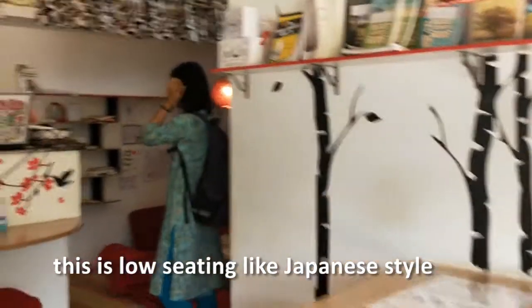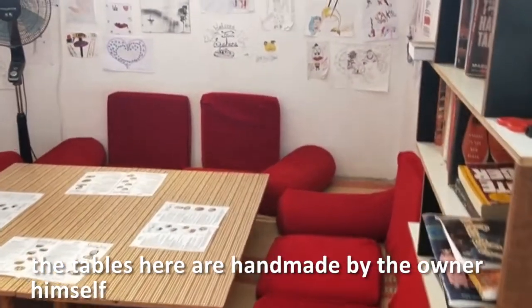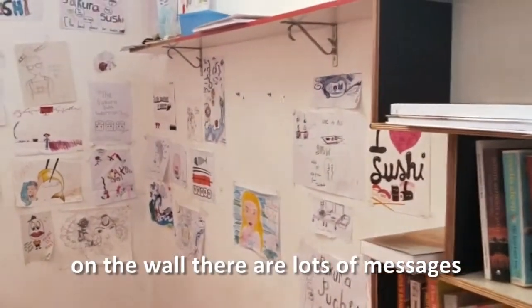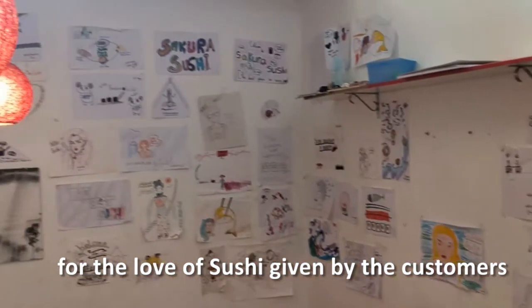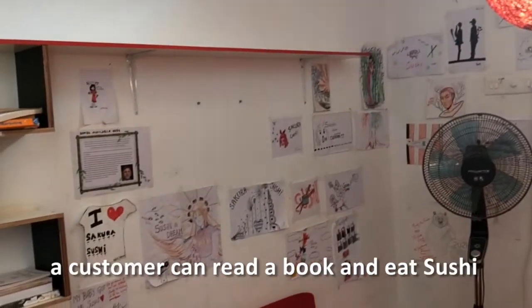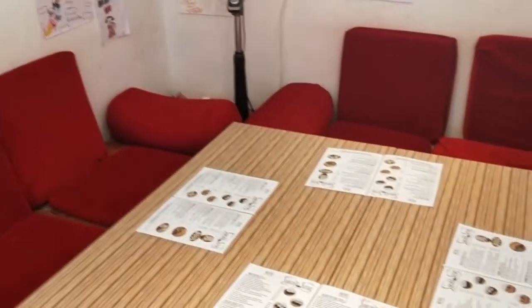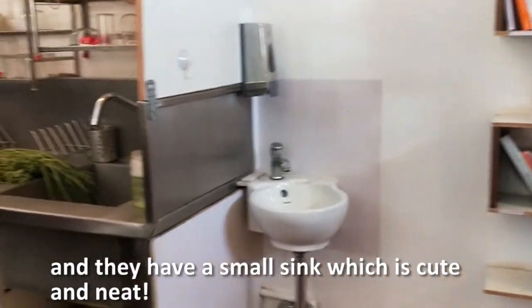This is low seating, like a Japanese style. The tables here are handmade by the owner himself. On the wall, there are lots of messages for the love of sushi given by the customers. It is like a cafe where a customer can read a book and eat sushi. And they have a small sink which is cute and neat.